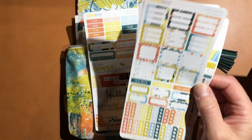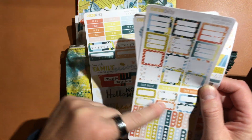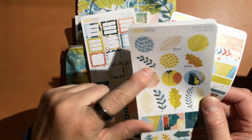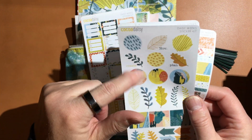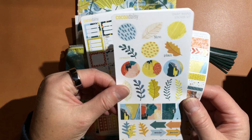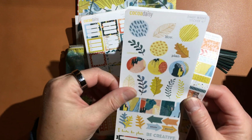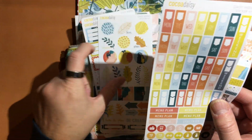Oh my goodness. These actually come in really handy just making appointments and putting in things that I want to do. I love that. Ooh, I like the round. Okay, that's cool. I like that a lot. Plan, create, November. Smile, gather, be creative. I love to plan. Yes, we do.